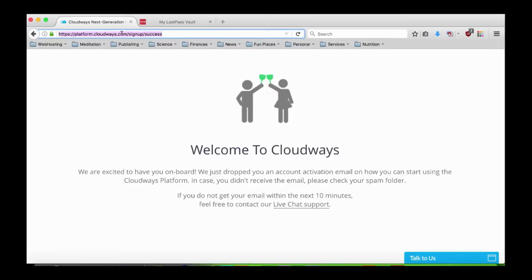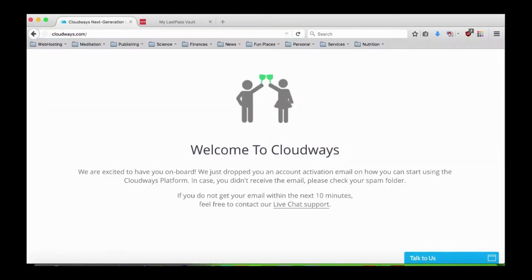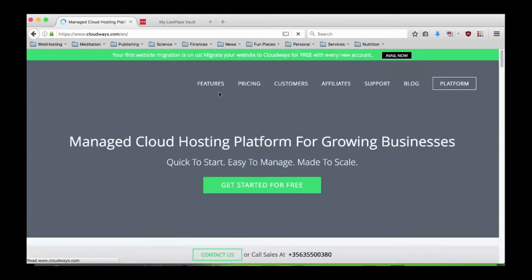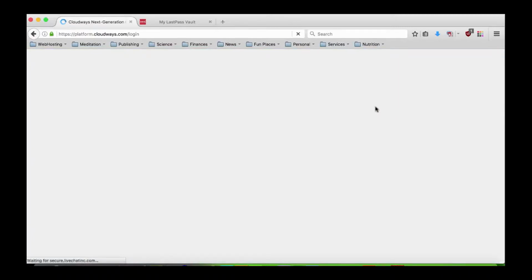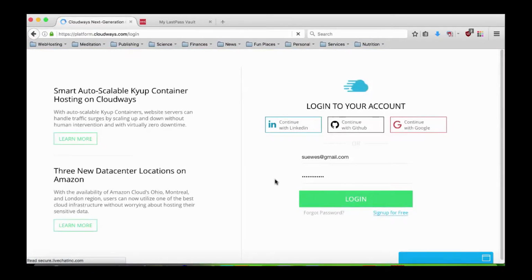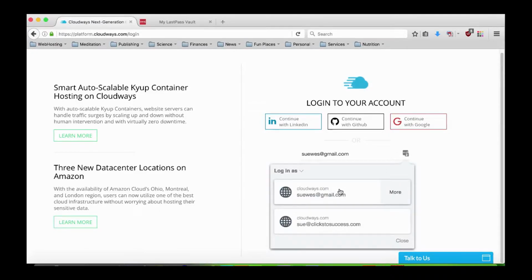Now let's sign in. Let's go back to cloudways.com and click on platform. Here we can log in. Now LastPass is showing me two passwords. I can click on the drop down.